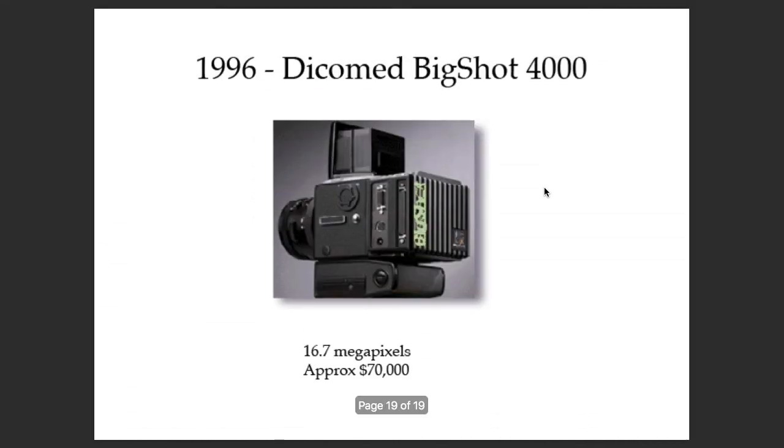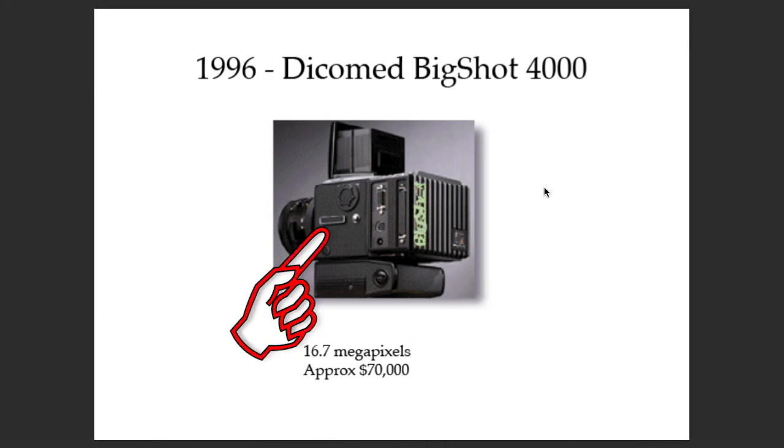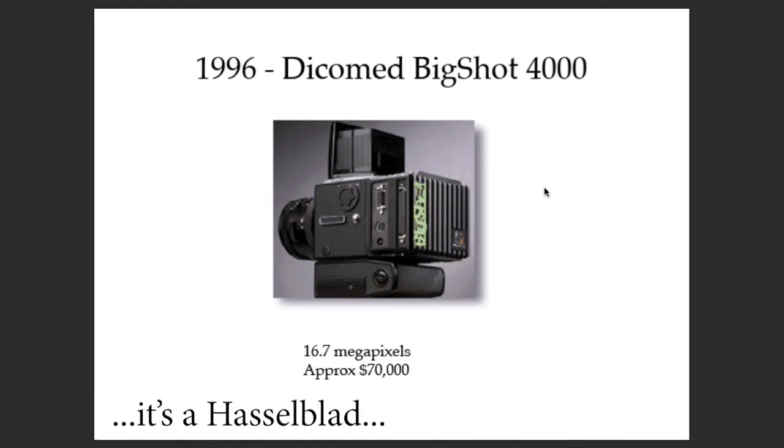Last one we'll take a look at, the Dicomed BigShot 4000. This was a 16.7 megapixel single shot digital back. That was about $70,000. But you can see this is basically the camera here. This is, I think, a Bronica camera on the front. But the nice thing about these digital backs, like Hasselblad had one for their camera, and other companies started making them. This was Dicomed's voyage into it. Carnival had one as well. Megavision had their S2 Pro. You probably haven't heard of any of these companies because they're not around anymore. But the idea was you could mount them onto whatever camera system you happen to have. If you were a Bronica, you would buy the back and an adapter.